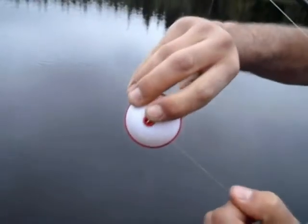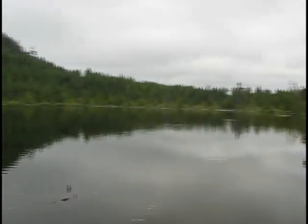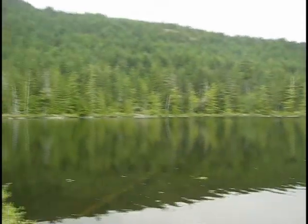All right, so we bobbing or trolling? Let's toss out a bob. A nice cast, but you know, it's got this new rod. I think I can outdo you, man. See? Nice. So not only was bobbing boring, but proved unsuccessful. Very. So we moved on to bigger and better things, such as trolling.